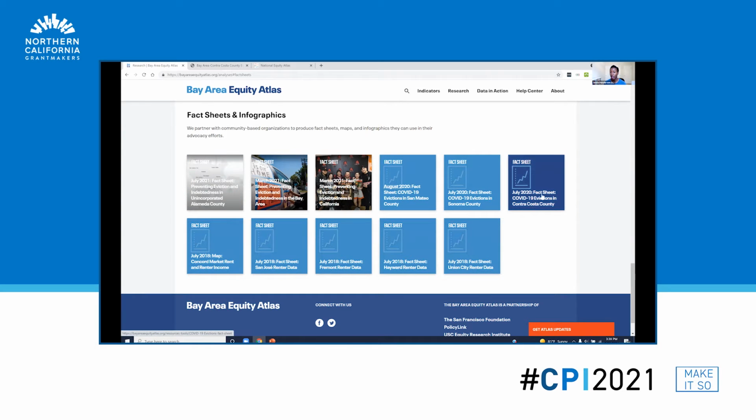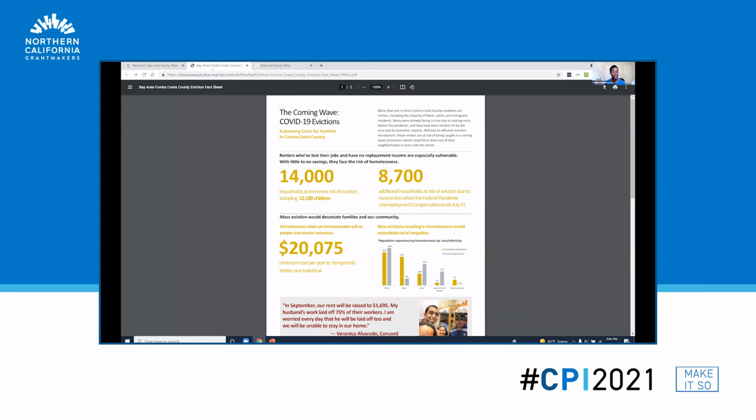I will highlight Contra Costa County, which is one of the first eviction risk fact sheets that we produced. In Contra Costa County, local movement leaders used the eviction risk fact sheet, which we co-created with them, to advocate for stronger renter protections early on in the pandemic. Many of these renters were largely people of color and lower income people who had disproportionately experienced jobs and income losses during the pandemic.